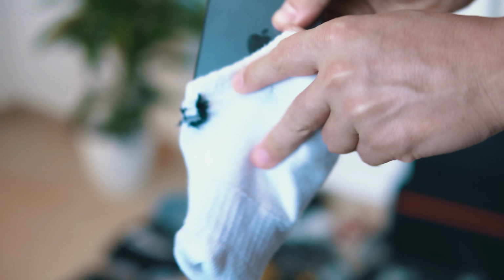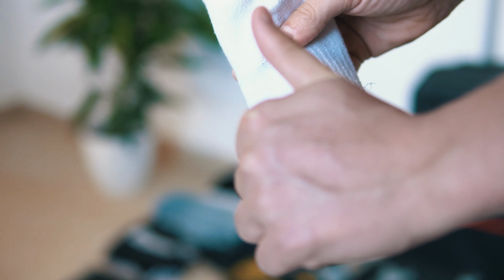What I also love to do, as I said, is really protect my things during the flights, and for that socks also make sense. If you don't have the perfect suitcase, you can even put your fragile and breakable things into a sock and then into another sock and just put it into your suitcase, and it's protected very well.